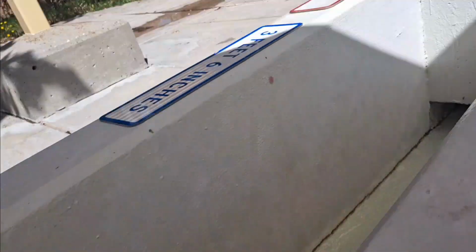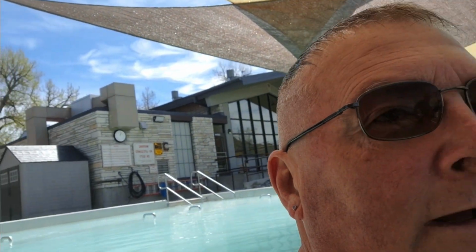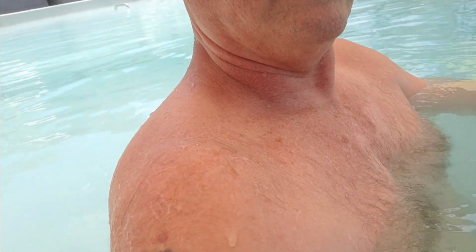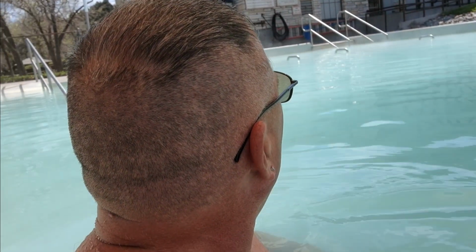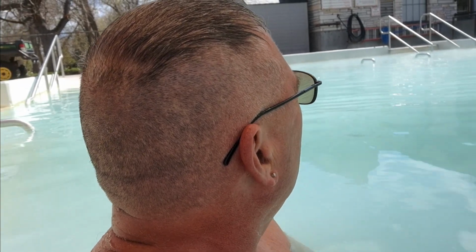There's the overflow running right out here, and it runs down into the river. All right, I'll turn you around. There we go. I am on my knees. It is about here, so. That's the hot pool. I'm going to soak for 20 minutes. It is 10:54 or 58. So I'm going to soak till about, I don't know, 18 minutes after.